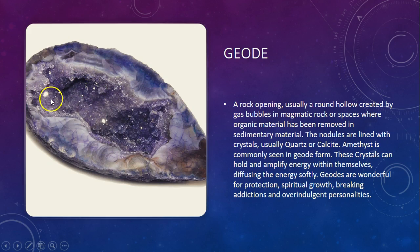So the nodule is usually quartz or calcite, and this is commonly seen in geode form. These crystals can hold and amplify energy within themselves, diffusing the energy softly. Geodes are wonderful for protection, spiritual growth, breaking addictions, and overindulgent personalities. So this is one that I said is in stock. I have some in my personal collection. Really, really pretty, really interesting to see the way crystals formulate inside what looks like a very, very ordinary rock.